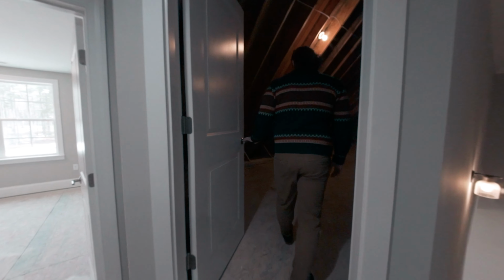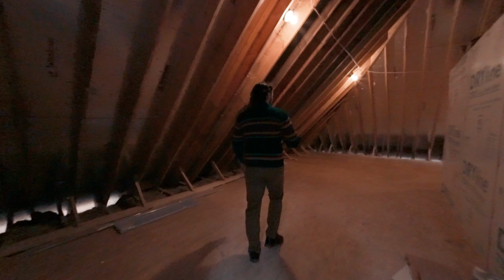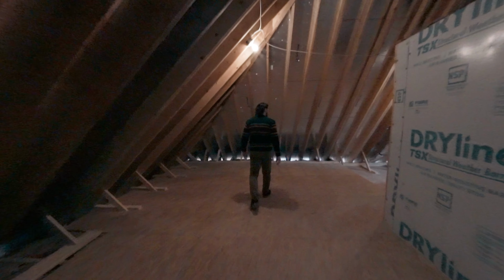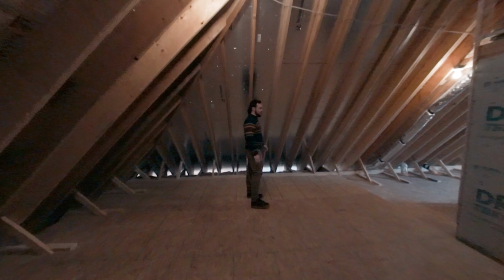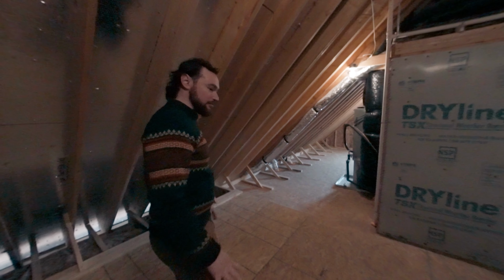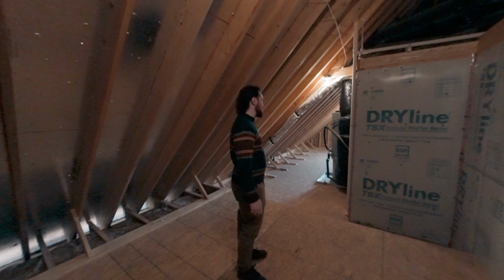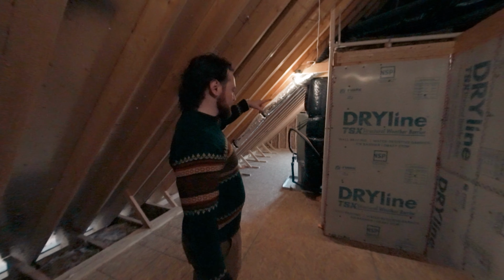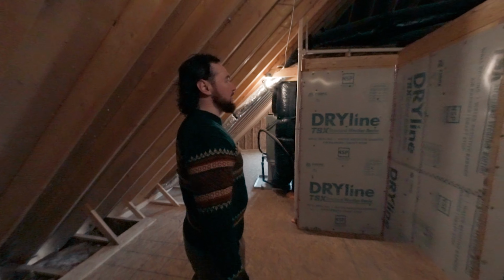So this all wraps around, and you have a ton of storage area too that actually wraps around all the way to the front of the house here. And this is all graded to put stuff on if you wanted to. And then of course your furnace and your hot water heater should be somewhere around the corner here too, to make maintenance easy.